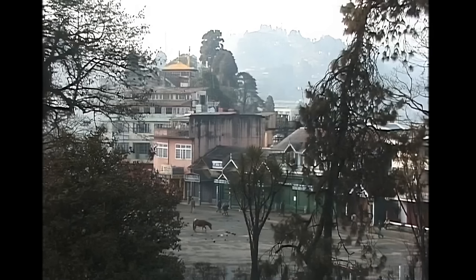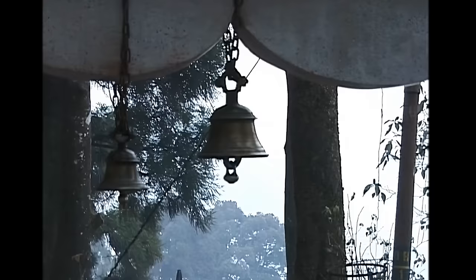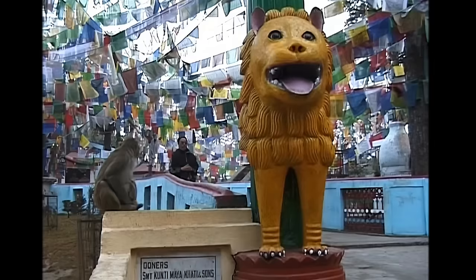Setting off to explore the town, one comes to the Mall with its old English buildings. Beyond lies Observatory Hill with its fascinating blend of religious traditions. It's an ancient Buddhist site once called Darjeeling, meaning place of thunder, and gave its name to present-day Darjeeling. The ritual bells echoing through the trees mark the Hindu shrines lower down the slopes.